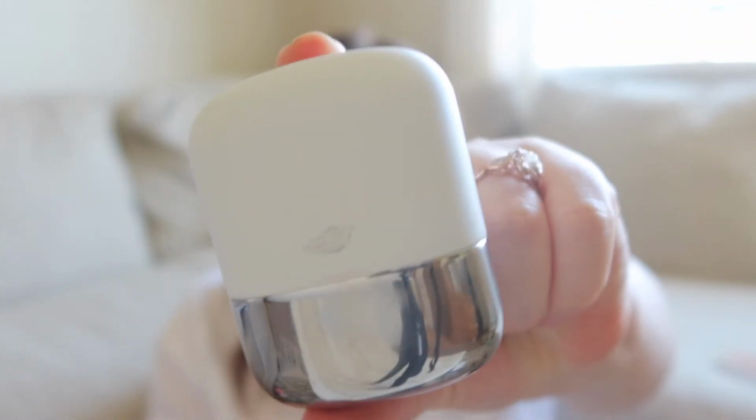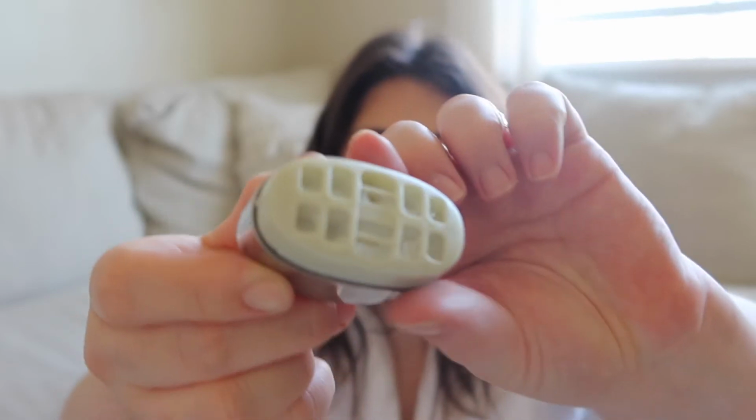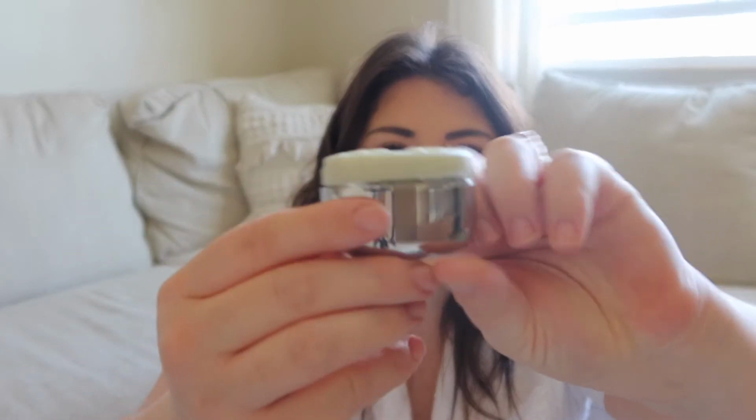Let's go ahead and chat about deodorant. So I have one deodorant here to talk to you guys about, and it is an aluminum free deodorant, which are all the rage right now. And I actually did get sent this product to test out, so I did get it for free. But I'm going to share my honest thoughts with you guys about it, and this is by Dove. It's their aluminum free deodorant, and it's gone now, but this is the base, and the deodorant insert was right here, about this tall.